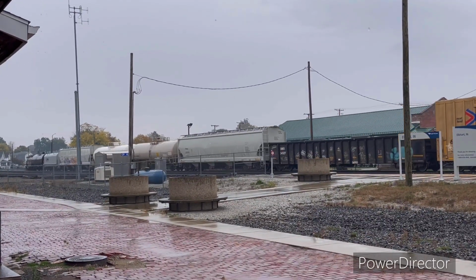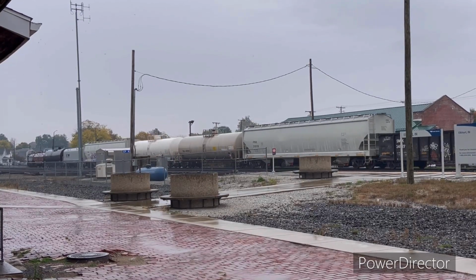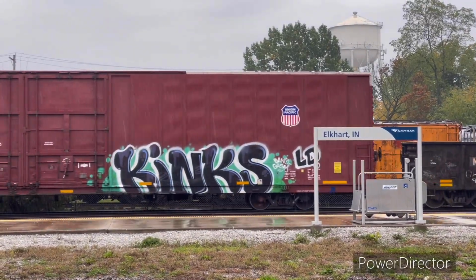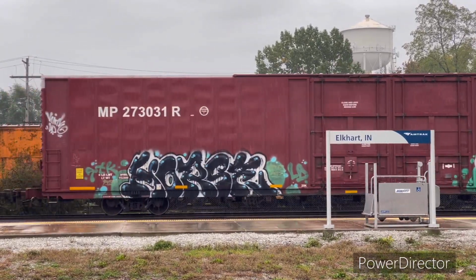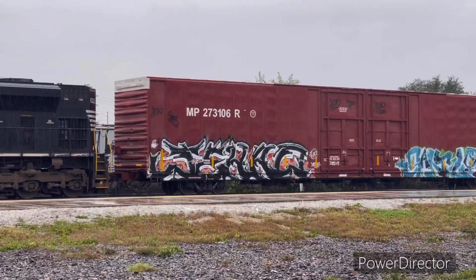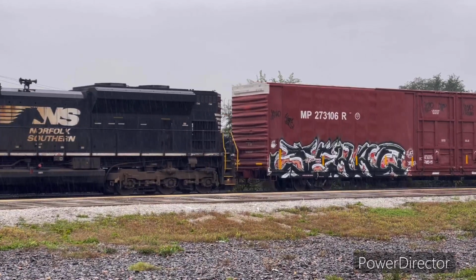Now, I'm not personally all real big into rail cars, but seeing these giant auto parts boxcars with Missouri Pacific road markings on them was really cool, especially seeing 3 of them hooked up together.